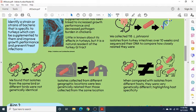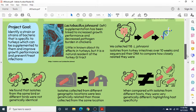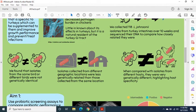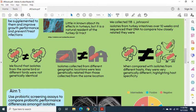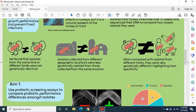For this, we collected 118 johnsonii isolates from turkey intestines over 10 weeks, and then we sequenced their DNA, and compared their relatedness and found that they were genetically different from each other even when taken from the same bird. They were more different based on geographic location, and most importantly, when compared to different sources, especially the chicken, they were very different, meaning that there is potentially a host specificity.